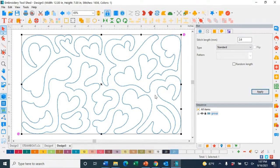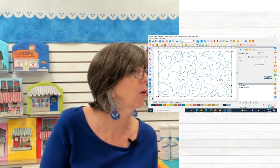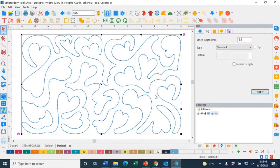Click apply and then save as. Make sure you save as in the format for your machine so that when you send it to the machine, it has the right properties, that right stitch length that you changed. And it's always a good idea to save as under a new name. What is this called? Well, right now it's called Design 5. So we could call it Design 5 and I would add _SL for stitch length. And that tells me, oh, I adjusted the stitch length there.